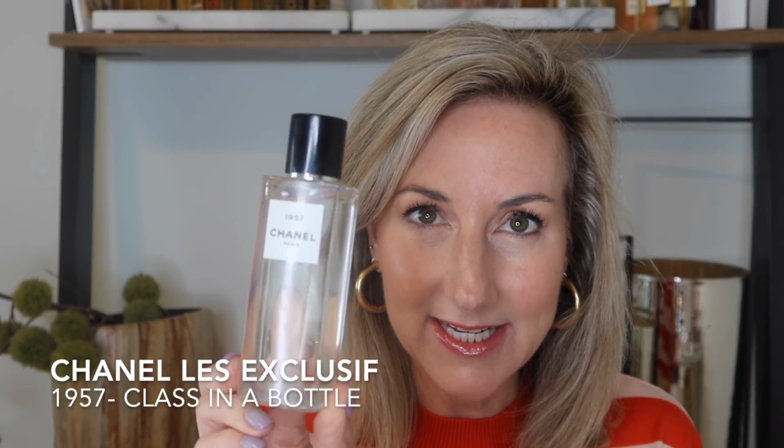Okay, and then we're going to end with fragrance of the day like we always do. I was asked for a recommendation for a great spring Chanel scent from the Les Exclusives line, which I've got several from. I ended up picking the classic 1957. The reason I picked this one is because it has some aldehydes in it, sort of classic Chanel DNA, and it opens up very sparkly. This is a beautiful iris white floral scent.